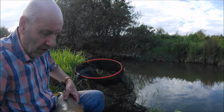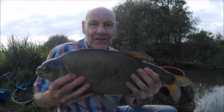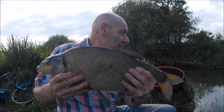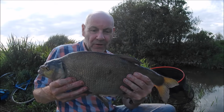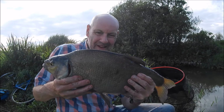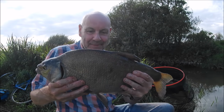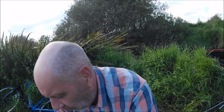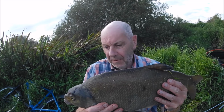Oh, blimey, O'Reilly. Look at this. What a lump. Right, it's the third bream of the session. All three have come on the feeder on sweet corn. I'm going to weigh it because I'm not sure what it goes. I would imagine about four, but we'll see. It's quite heavy, quite chunky. Brilliant stuff. I just weighed this one, and it goes 4 pound 2 ounces. Look at that, what a lump.